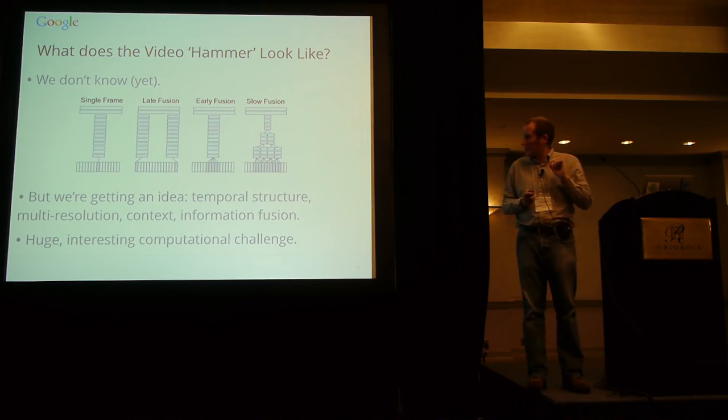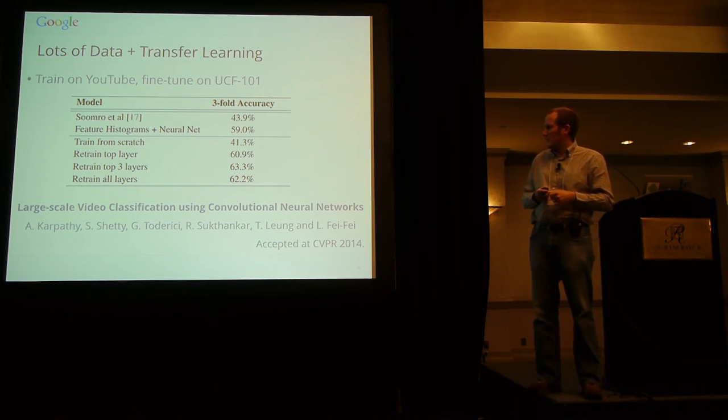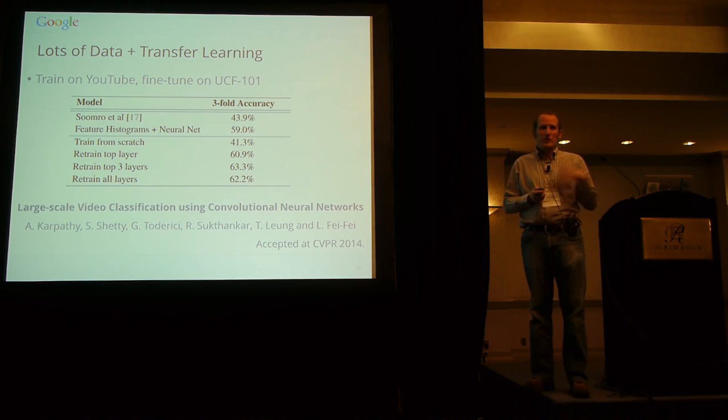I'll mention, though, that there is something interesting happening. We've seen that convolutional nets, like AlexNet, have shown very interesting properties in terms of transfer learning. You train one model and it transfers very well to different tasks. We're starting to see this in video as well. This is an experiment done by some of my colleagues where they trained a big convolutional net on YouTube and applied it to the UCF101 benchmark. They were able to beat the state of the art by a large margin just by leveraging the information captured by features that were only learned on video from YouTube. So we're starting to see this transfer learning happening with some of those models, and I think that's promising. That's something we'll be looking forward to in the future.